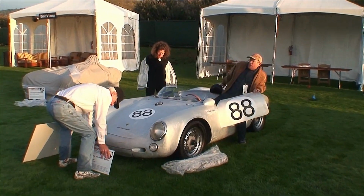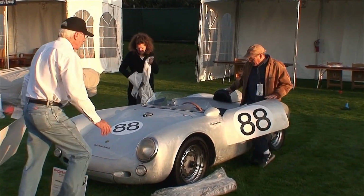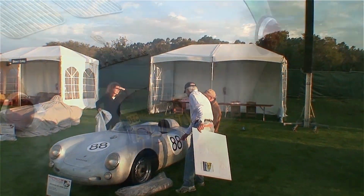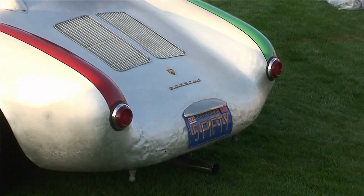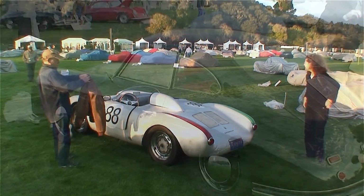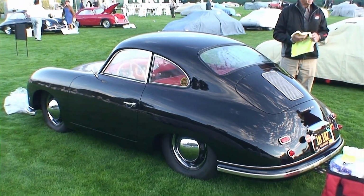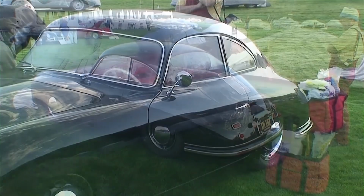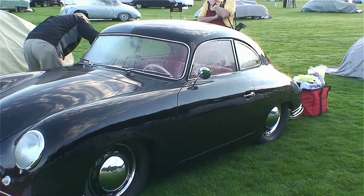Now, here's an early morning arrival. Sun's just coming up. Well, this is not quite Porsche music. I can't wait. This event is going to be sensational. Some are getting a little extra polish this morning. This is gorgeous. 1952.